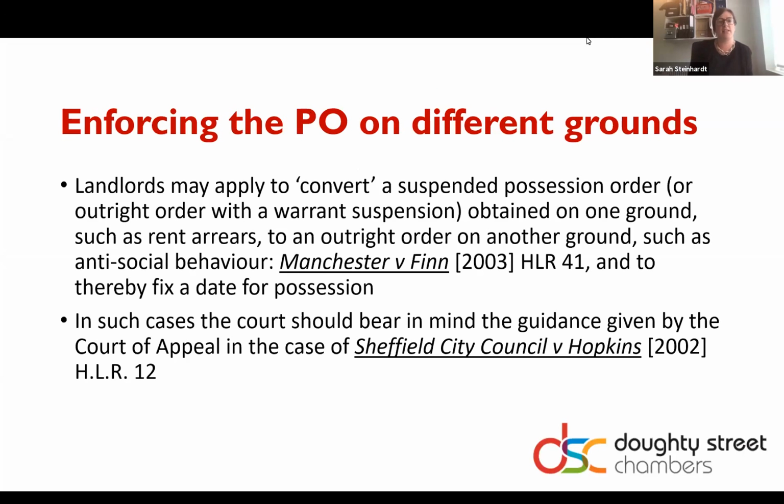I'm going to whiz through this slightly, but these cases, Manchester and Finn, Sheffield and Hopkins, these are the cases where typically possession is obtained on grounds of rent arrears, and subsequently the landlord decides that actually they want to evict this person because of some antisocial behaviour. Now, sometimes this happens because the two departments haven't actually spoken to each other. So quite often you get allegations of antisocial behaviour being dealt with by one department and rent arrears being dealt with by the Revenue Department, and Revenue obtain the possession order on rent arrears grounds, and unbeknownst to them, there are also all these other allegations going on. So sometimes it's a lack of communication, and sometimes it's just a timing issue. The possession order has already been obtained, and then after that there start being allegations of antisocial behaviour.